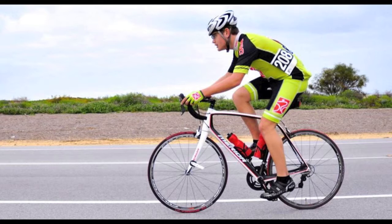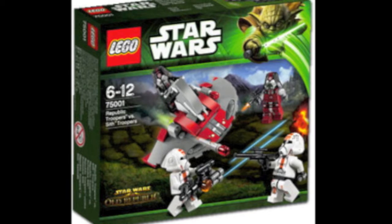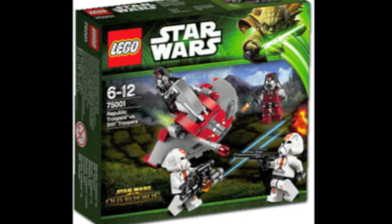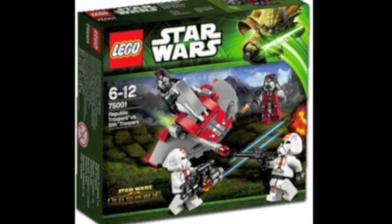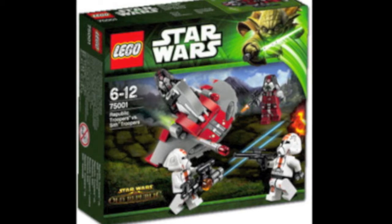So, in the podcast I'll probably be talking about Lego and/or Star Wars, but it'll mostly be whatever I feel like talking about. A couple weeks ago actually, I bought a new Lego set. It was one of the Lego Star Wars Knights of the Old Republic sets. I got 75001 Republic Troopers vs Sith Troopers.